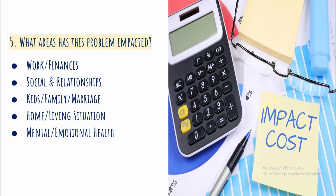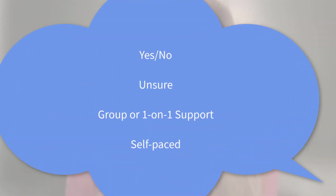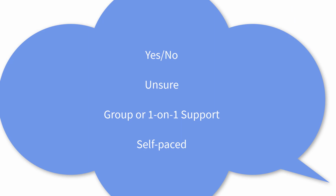What do you maybe need to give up, perhaps, or taking new action steps? Do you feel like you have a strategic game plan? And do you think you can handle this on your own? Or would you like some help and support? Feel free again to use the chat bar to state your reply. You can type in, yes, you want some support.